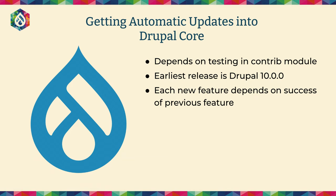So the earliest possible release, and this is probably not likely now, is 10.0, but it could go into like 10.1. 10.0 may have the experimental module, but how the experimental process works for core is if it's an alpha level experimental module in Drupal core, that is ripped out for the actual releases. So if it was alpha level experimental in 10.0, you couldn't get 10.0 and test it out. It would have to be beta level stability for the experimental module.